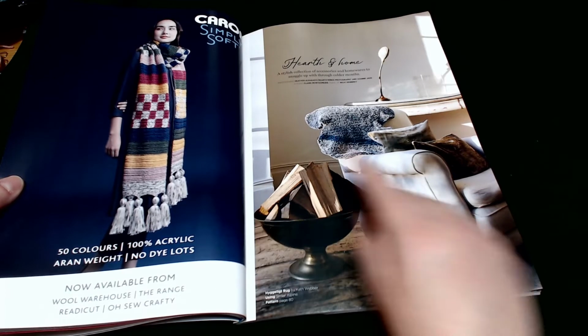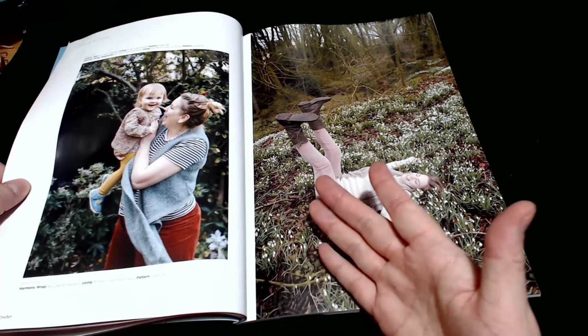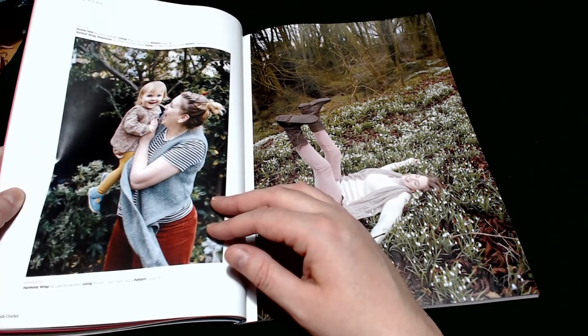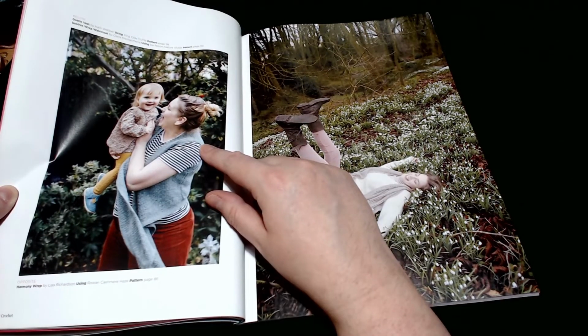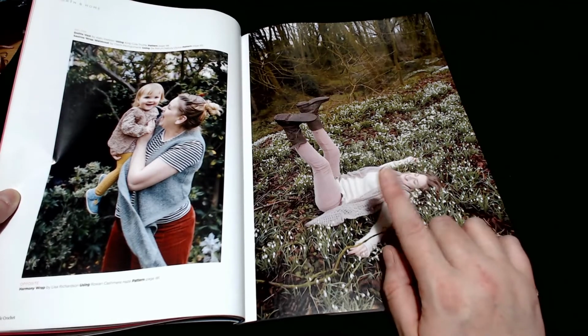Okay, a little bit more advertising there. More advertising, more advertising. It's a shame because sometimes I see the patterns in the advertising and think, oh yes, and then I find out it's not in the book. Right, okay, we have got the Dotty waistcoat, the wrap waistcoat, and the Harmony wrap.